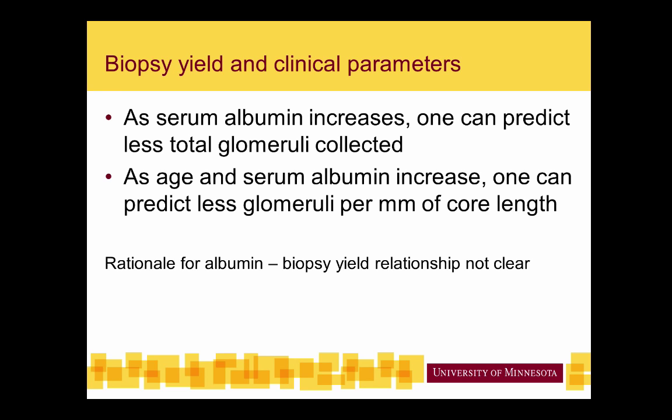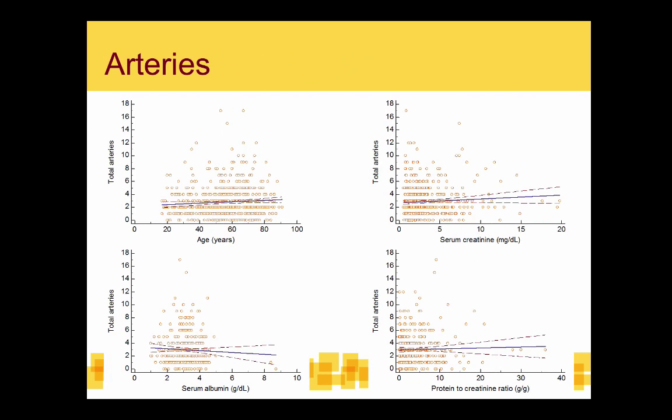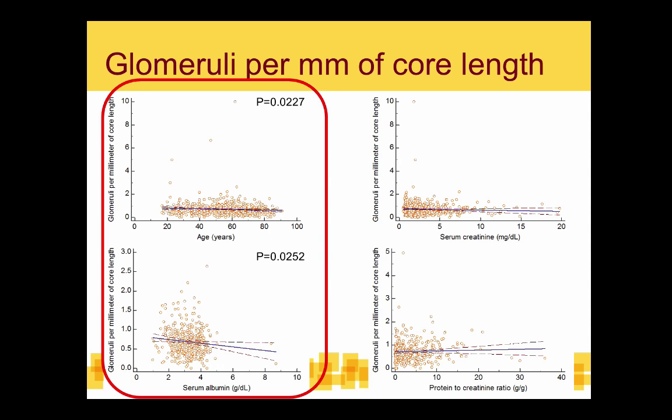If I understand it correctly, you're looking at the serum albumin. Yes. No, this is increasing albumin. So as the albumin increases, the density of gloms goes down. Right. So you could make the argument that the patients who have a diminishing serum albumin have chronic renal disease. And as you lose tubules, and if you're counting obsolescent glomeruli, then as you lose tubule mass, you're going to have a higher density of glomeruli per millimeter of pore.